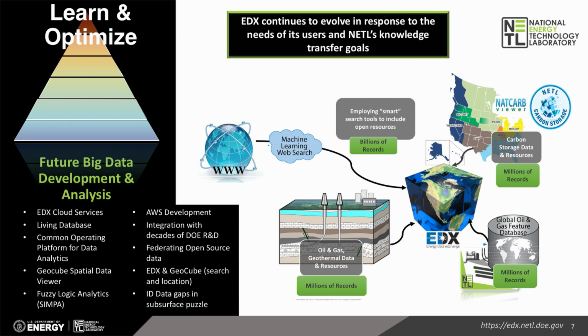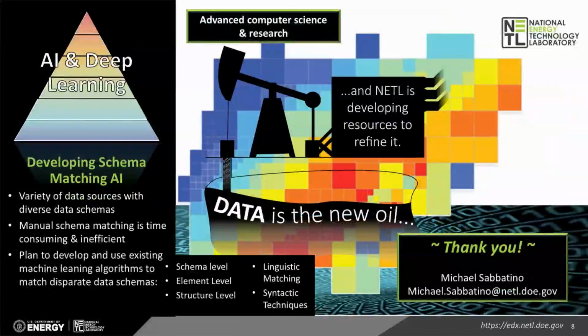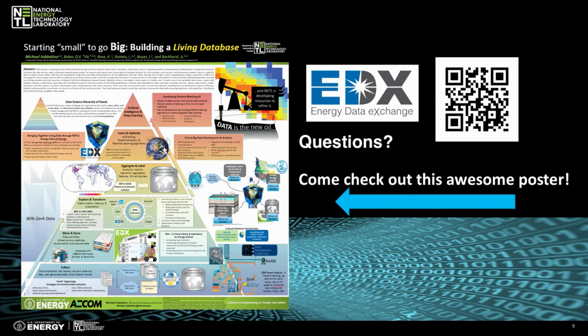And then, of course, to learn and optimize from that, we still are collecting that data within EDX, but it's also available with APIs and external information. And then, of course, we want to bring that data into using AI and deep learning. One of those applications would be for schema matching. Because of the diversity of data, we can pull that data and information together using some AI matching tools.